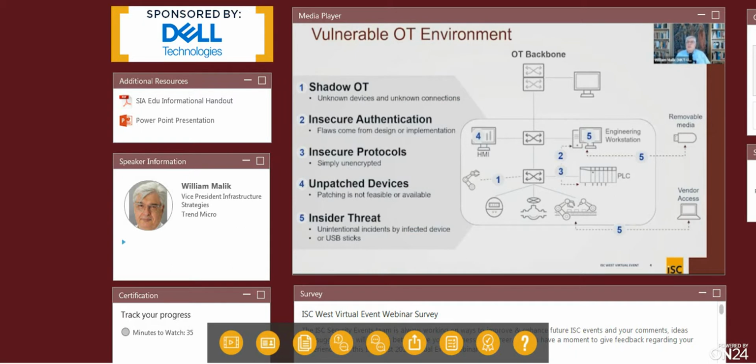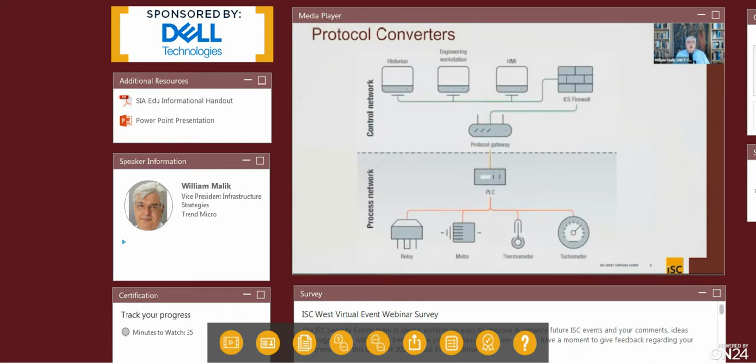So let's dive a little deeper into what kinds of things we see inside this environment, where the difficulties actually reside. There are devices called protocol converters. Why would you use a protocol converter? Because the instrument that's being monitored was put in place 15 years ago, pre-IP, with non-standard connectivity, non-standard information bus, and a proprietary protocol.